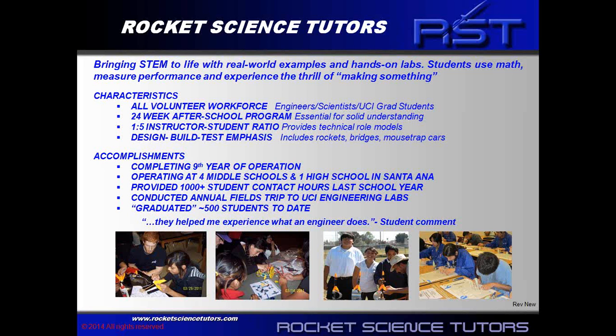We're currently operating at 4 middle schools and 1 high school in Santa Ana, and provided over 1,000 contact hours the last school year, conducting an annual trip to UC Irvine engineering labs where the students get to turn the dials on some of the equipment in the lab, and have graduated over 500 students through the Rocket Science Tutors program to date.